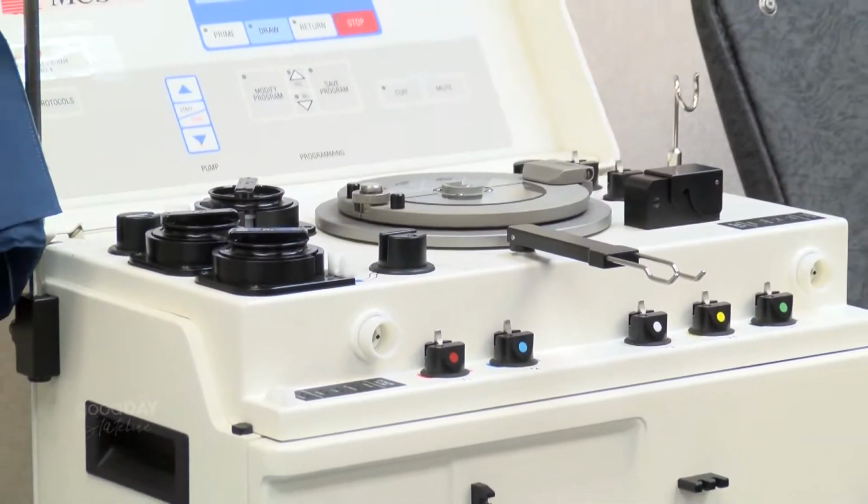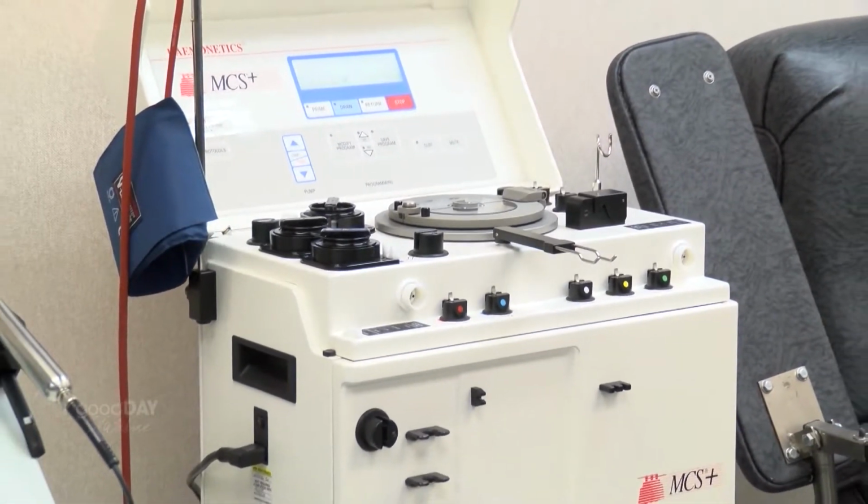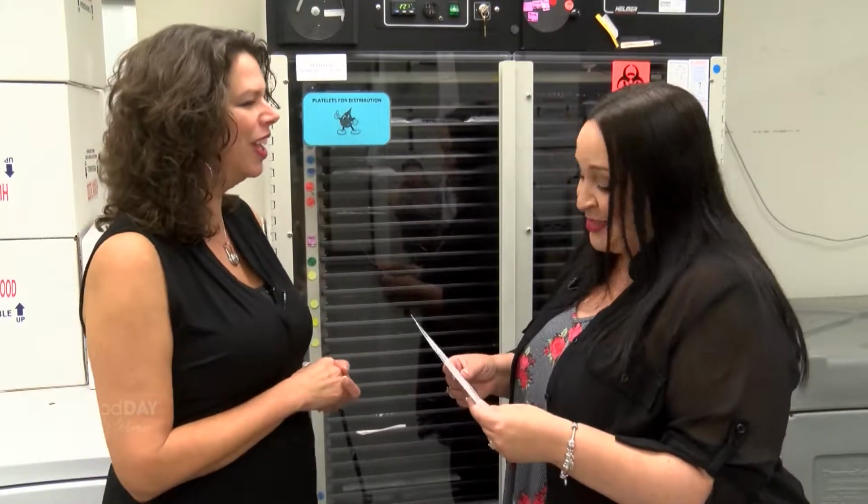It is so easy to donate, and I always ask everybody, why do they donate? I mean, for me, it's a great way to give back to your community, and it takes almost maybe an hour. Maybe. Depends on how long you hang out or how long it takes to get through the paperwork. So it's very, very easy. It is fast. If you want to know, you can always ask me. She's a donor. I'm a donor.